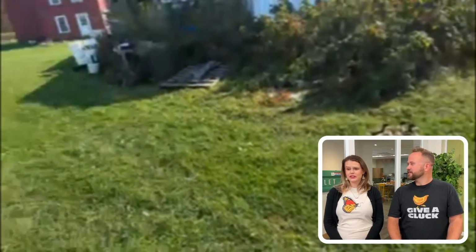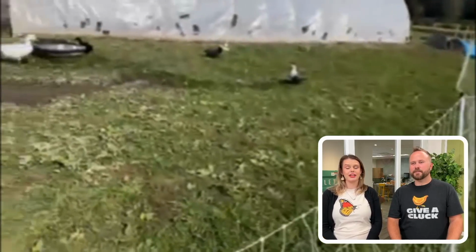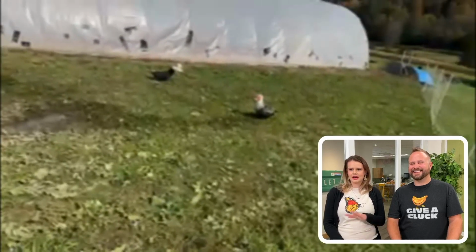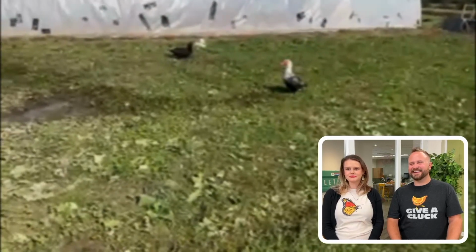Well, they are so cute. I don't know why you don't have so many more of them. They're so adorable. What other birds do you have in your little pasture here?